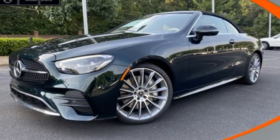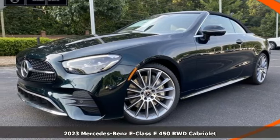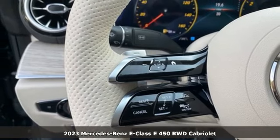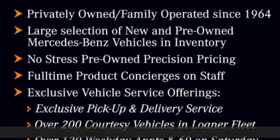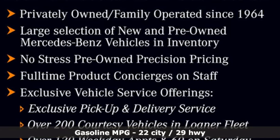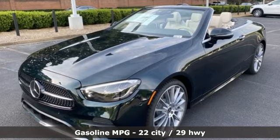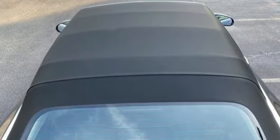It's a 2023 Mercedes-Benz E-Class. High style, high performance Mercedes-Benz. It comes nicely equipped with features you'll love. Integrated navigation system with voice activation. Dual zone climate control. Doors and push button start proximity key.